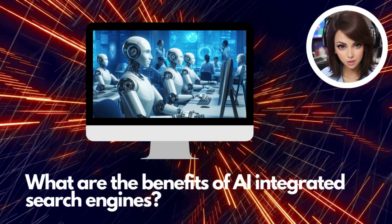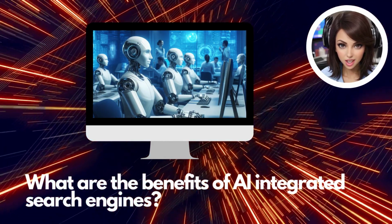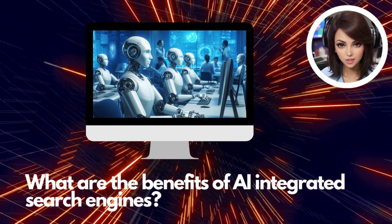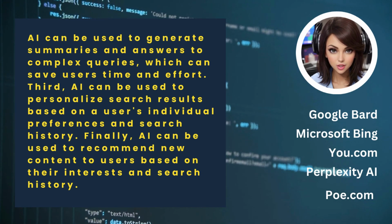Second, AI can be used to generate summaries and answers to complex queries, which can save users time and effort. Third, AI can be used to personalize search results based on a user's individual preferences and search history. Finally, AI can be used to recommend new content to users based on their interests and search history.